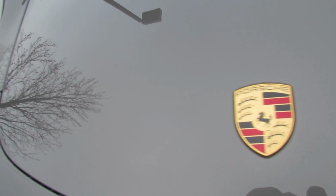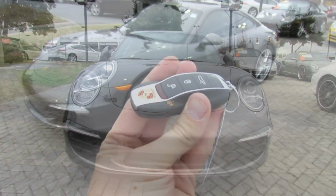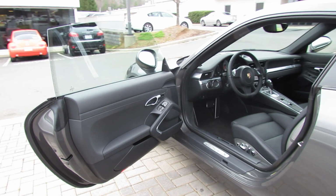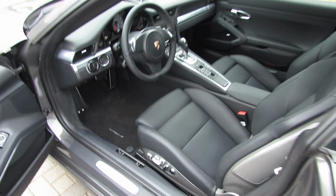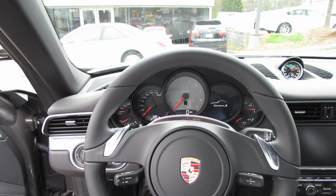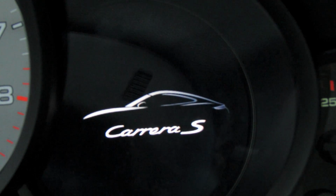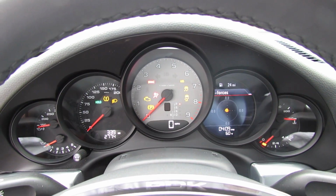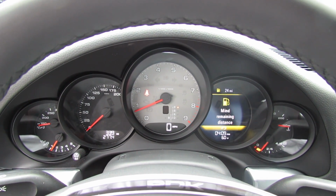And so, without further ado, let's go ahead and start it up, let it run. The exterior color is known as Agate Gray Metallic, and this particular one sporting the full black leather interior. Key located off to the left as in traditional Porsche fashion. Beautiful sound.